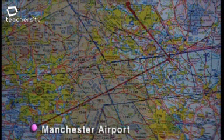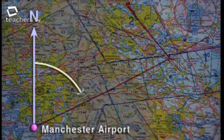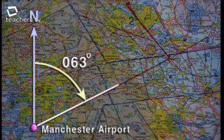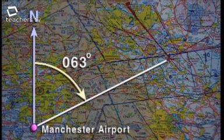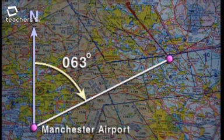I'm starting from Manchester, so the first step is to draw a north line at Manchester. A bearing of 063 degrees means I need to measure an angle of 63 degrees clockwise from north, draw a line from Manchester at this angle, and that's the direction I need to travel in for 37 miles. On this scale map, that brings me to this point here.